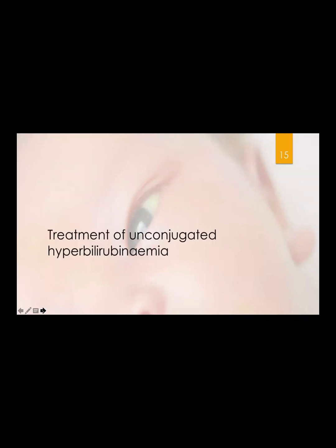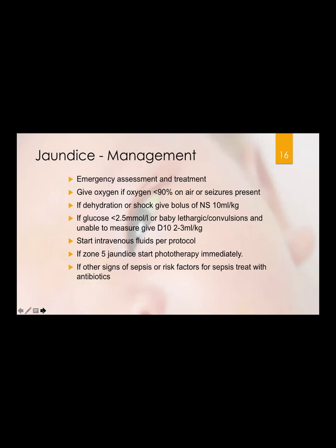So we have heard about the management that we undertook for this baby, which was successful, and the baby went home. But in general, for learning purposes, for all babies that come, we need the emergency assessment using the ABCD. And where necessary, you can give oxygen. If the baby has come late and has advanced features, especially where there are seizures, then you manage the seizures and identify and manage dehydration, hypoglycemia, or give fluids as per protocol.